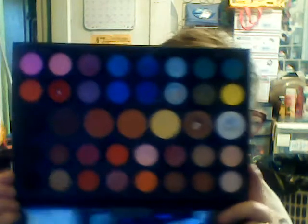Then, of course, I have the one, the only, the magnificent, famous James Charles. Another one of my favorite palettes. And it took me forever to get this palette. I panned two shades out of here, the red shade and the brown shade. I love this palette so much. I love James Charles. It is so gorgeous. It's magnificent.